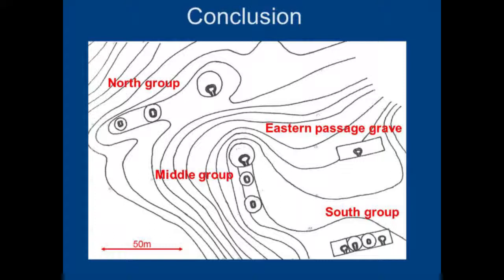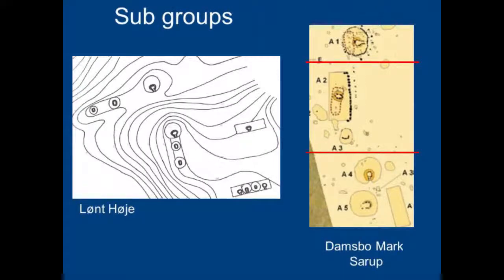Interestingly, the investment of resources in the causeway enclosures might be reduced at the same time. At Sarup, only a fifth of the workforce was required to build the second enclosure, contemporary with the large megalithic tombs, than was used to build the first enclosure.